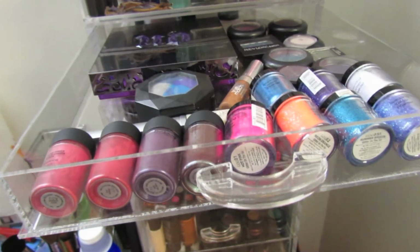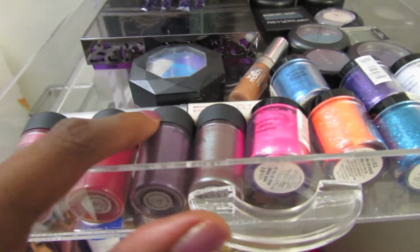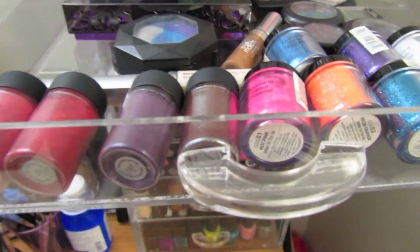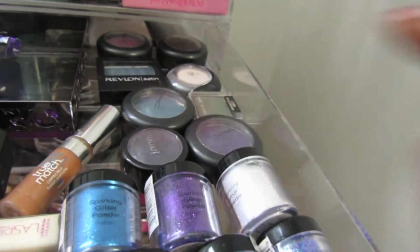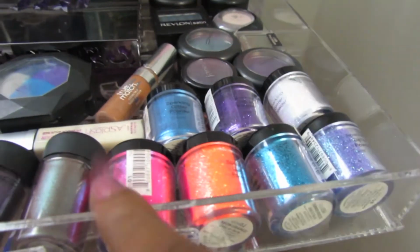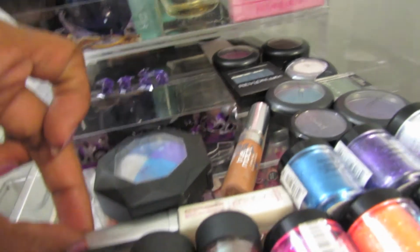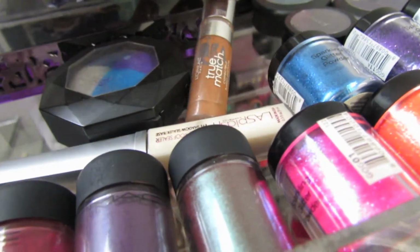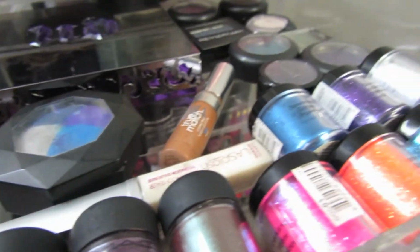It has to be my favorite drawer just because, I mean, look how pretty it is. So we have my MAC pigments in this corner, which are really awesome. And then we have my NYX glitters all here, which are all really, really pretty. I don't use them very often. I've only used the pink one so far. Along with my LA Splash glitter eyeshadow sealer thingy. A True Match concealer by L'Oreal. A random baked eyeshadow quad.